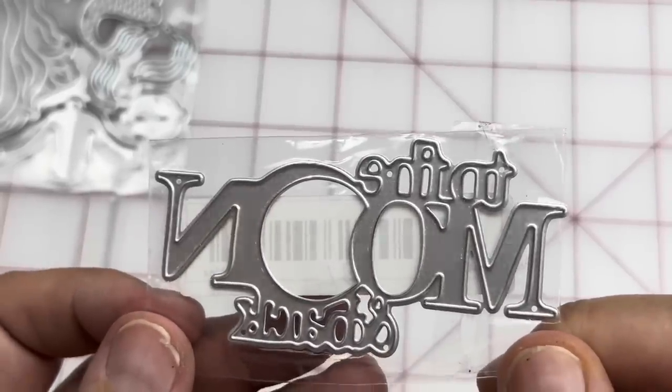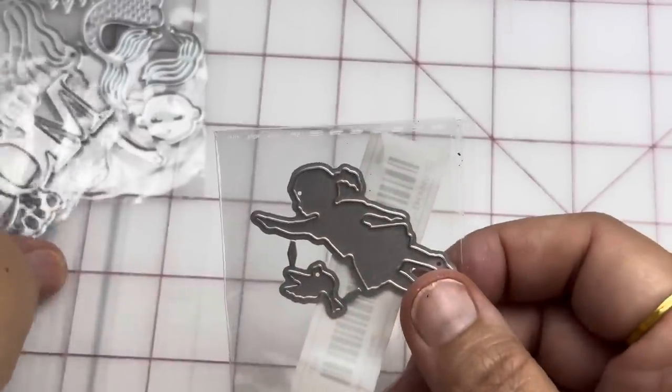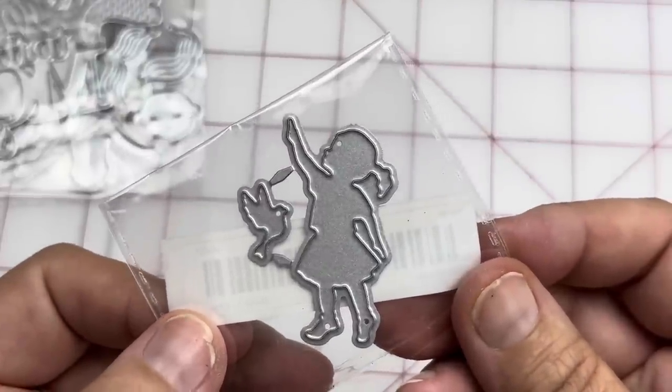Something pretty close to what I say to Griffin. So it's a little Brit. That one was 78 cents. I love this one. I'm definitely going to be using this one soon for some card making. So get ready, because I'm sure I'll post it.